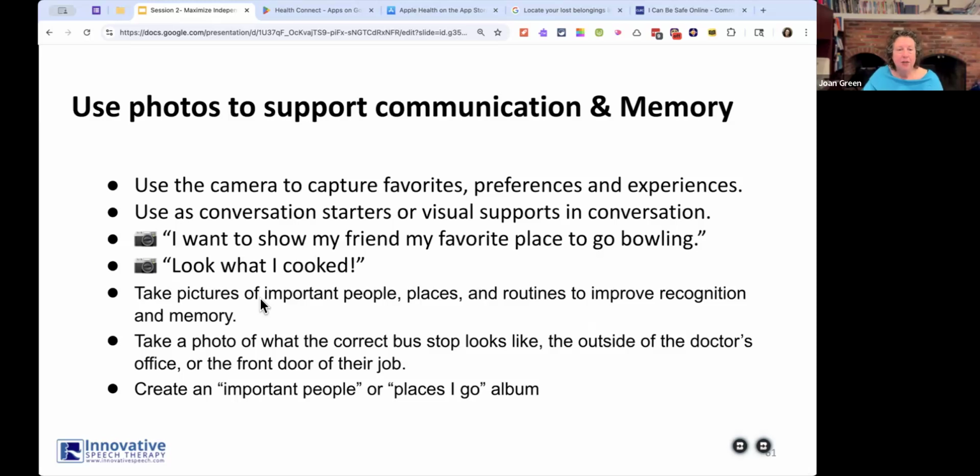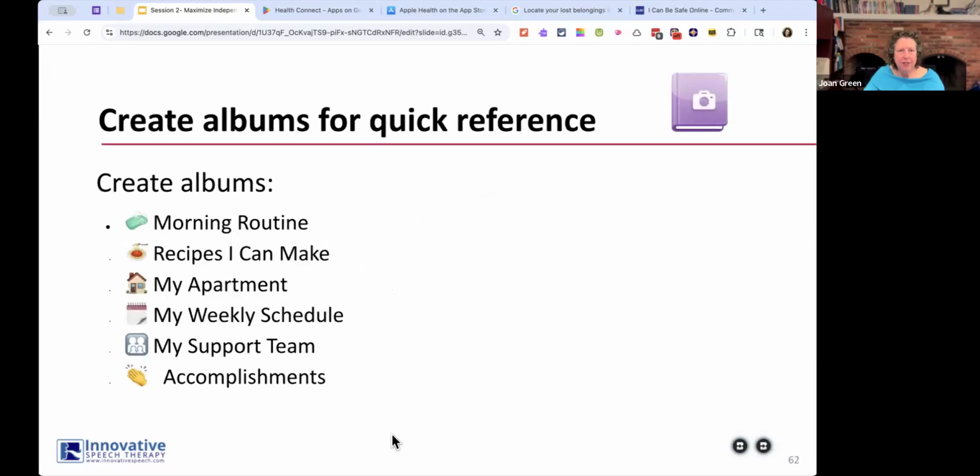So maybe you take a picture and type in favorite places to go bowling. Look what I cooked. You can type that in with the pictures. All right, I think I did that enough. So these are just examples of different albums you can create, different morning routines. I mean, there are apps for this. There are visual schedule apps, but you can also do it just within the album on their phone.